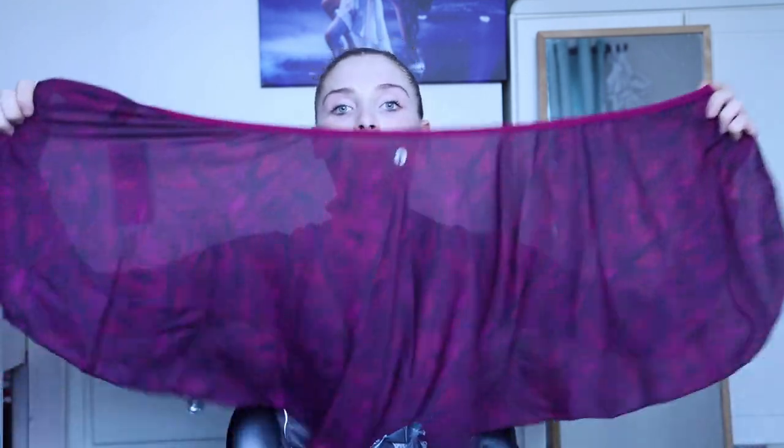What is quite nice, if you like longer skirts, is Basilica have a bit of a longer length than most skirts. So if that's your thing, I definitely think you'd love the Basilica Dancewear skirts. So I would definitely go check them out.